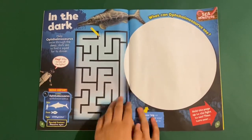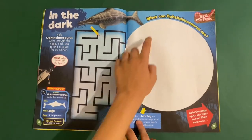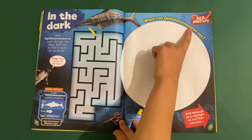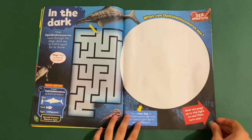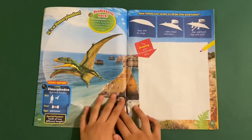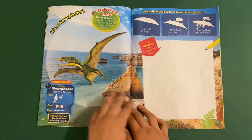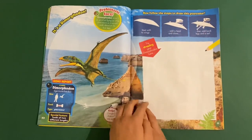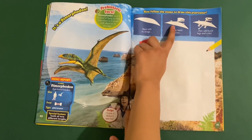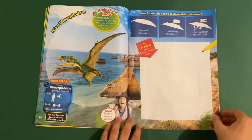In the dark. So this is like a maze here to get all the way to the squid. What can an Opthalmosaurus see? This is how its big eye looks. And then we got a Dimorphodon. And look, here's a good design of how to make it as well. First start with the wings, then a head and claws, and then the back legs and a tail. And draw it here.